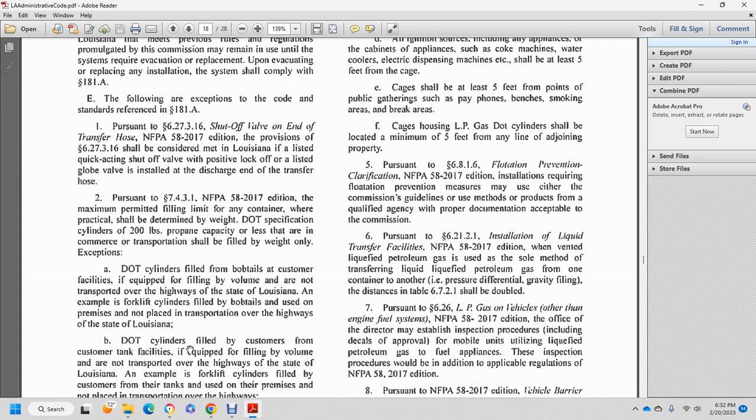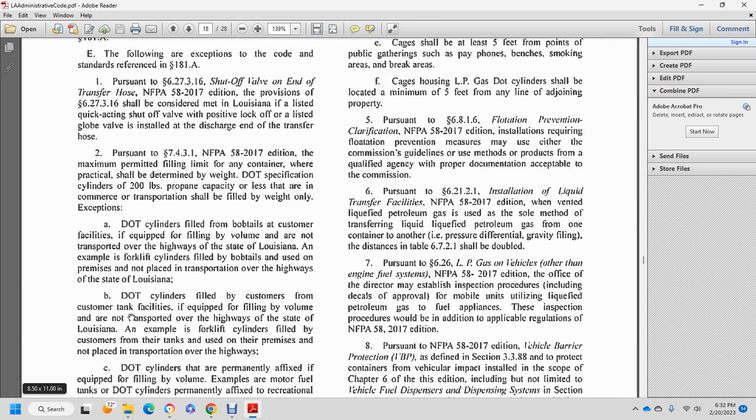Exemptions. 8. DOT cylinders filled with a bobtail for customer facilities, equipped with the following, with the volume, but not transported over the highway. State of Louisiana exemption: forklift cylinders filled with the bobtails used on the premise, not placed and transported over the highways in the state of Louisiana. DOT cylinders filled with the customers from the customer tank, precisely if equipped with the following, with the volume, not transported over the highway, state of Louisiana.